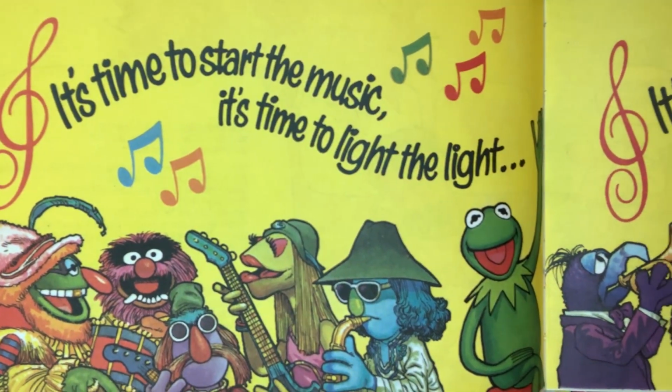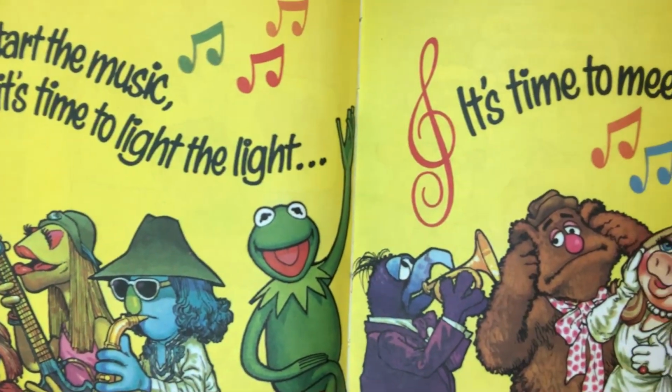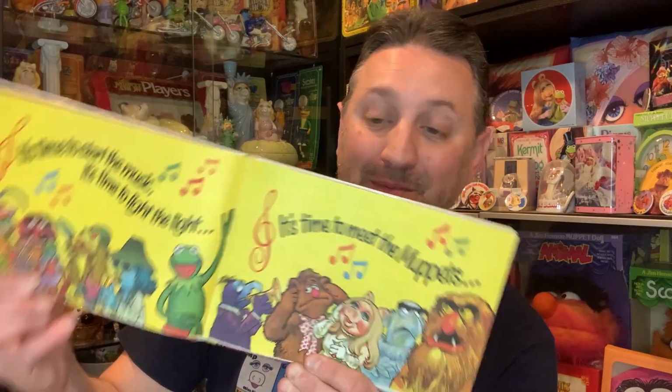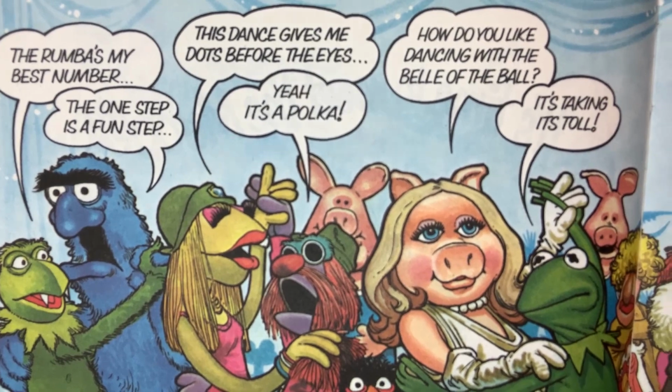And then, it's time to start the music, it's time to light the light, it's time to meet the Muppets in this diary tonight, followed by an At the Dance skit.